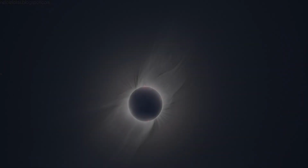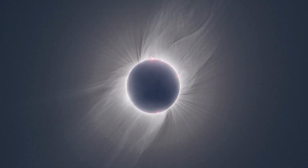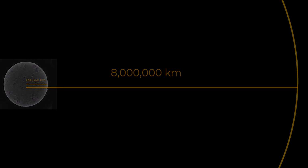What exactly are we seeing when we look at the corona, and why is this sight so rare? Let's get into it. The corona starts just above the sun's surface, and it extends 8 million kilometers out into space. Now, for comparison, the sun's radius is just under 700,000 kilometers. Compare that to 8 million, and yet the only time you'll ever get to see the corona for yourself is during the total phase of a total solar eclipse.